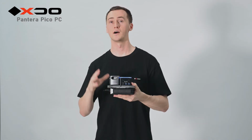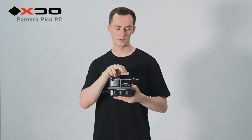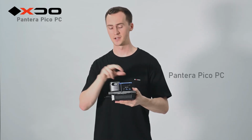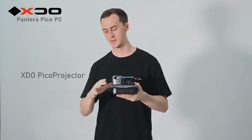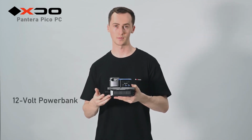In my hands right now are the Pantera Pico PC's accessories. Let me explain them. First of all, here is the desktop PC itself. Right here is its projector. Here is the portable keyboard. And finally, on the bottom, it's a 12-volt power supply.